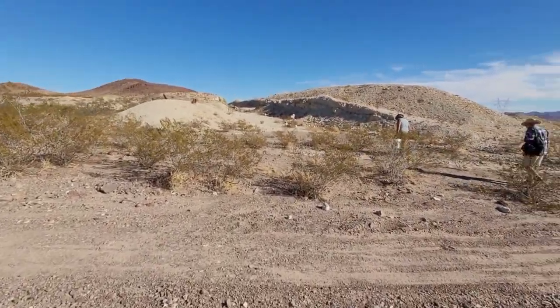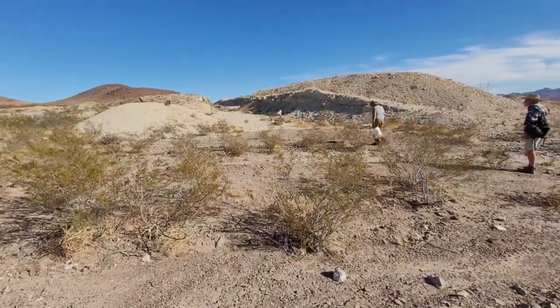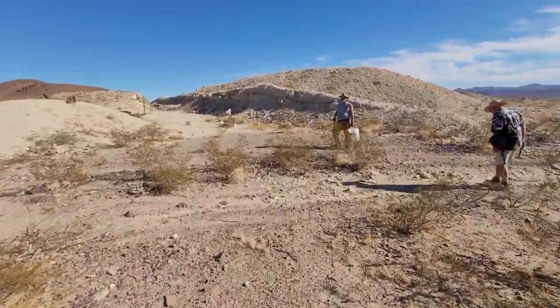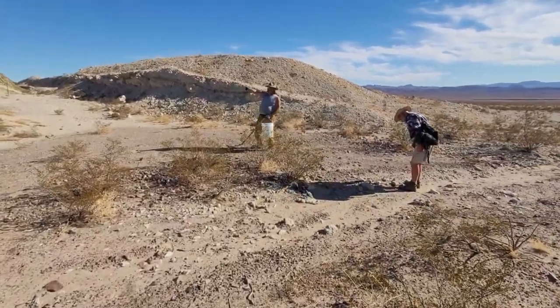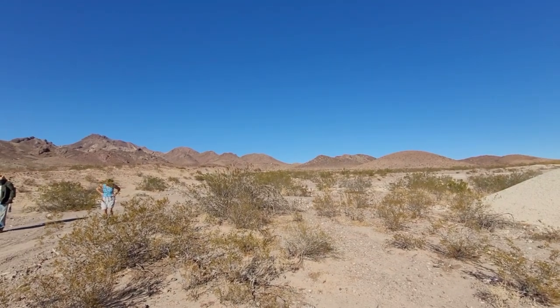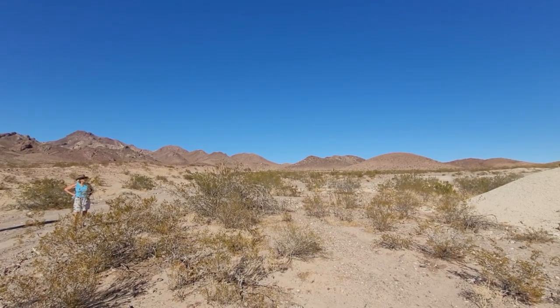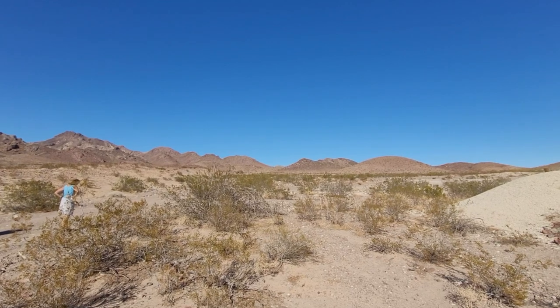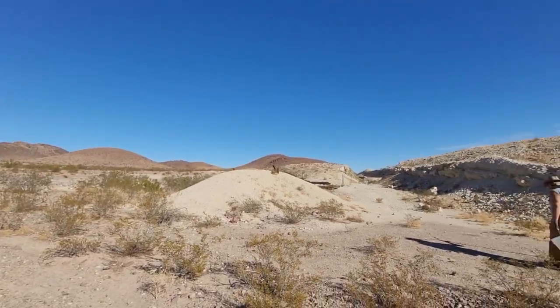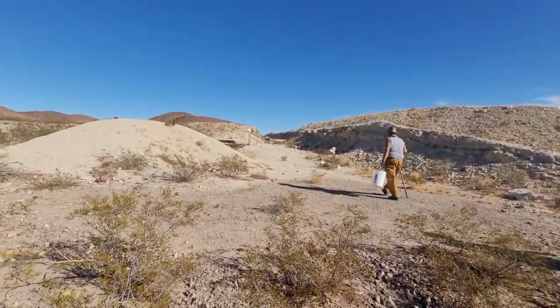Oh, the mine is up here. Firewood. There are all sorts of, okay, all of those white shows up there are possible agate veins. There's ash. Where you see the white coming down, that's ash.